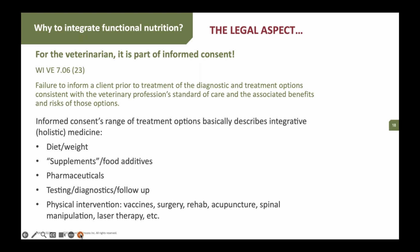So what that really means to me is every veterinarian should be offering an integrative approach to each case, whether it's the technician doing that or the veterinarian. That is going to include diet and weight. Whether they talk about Hill's Science Diet or whole food and fresh food, it doesn't matter, but we are all talking about that.